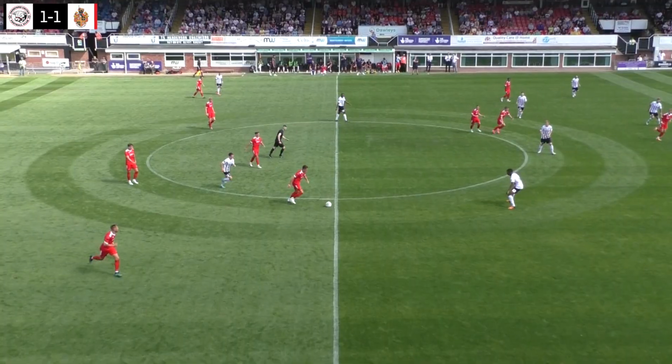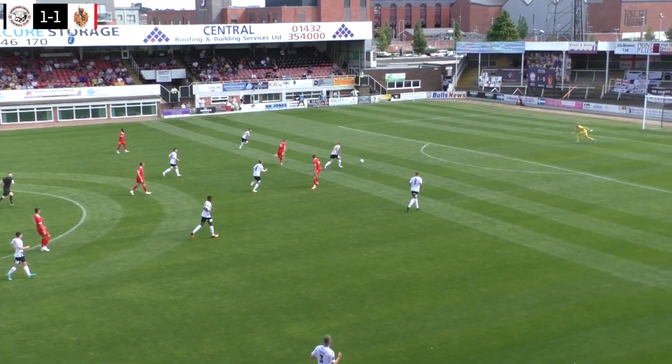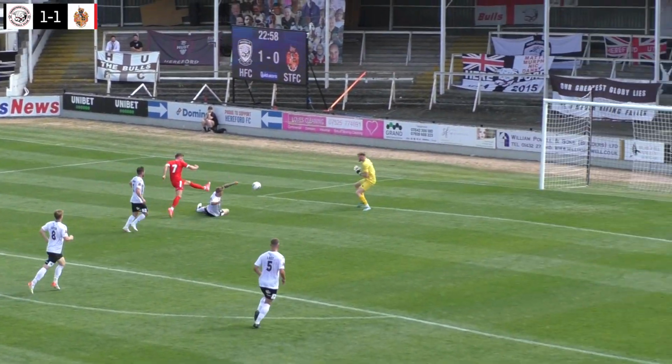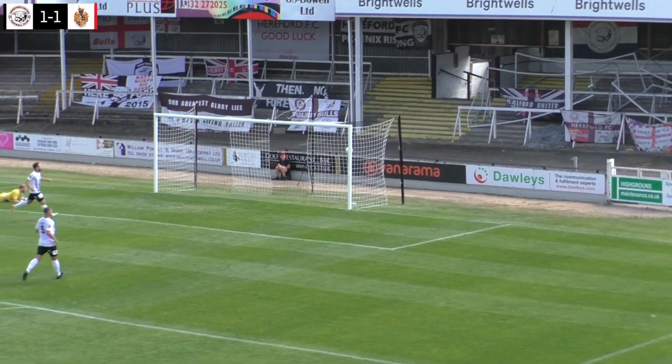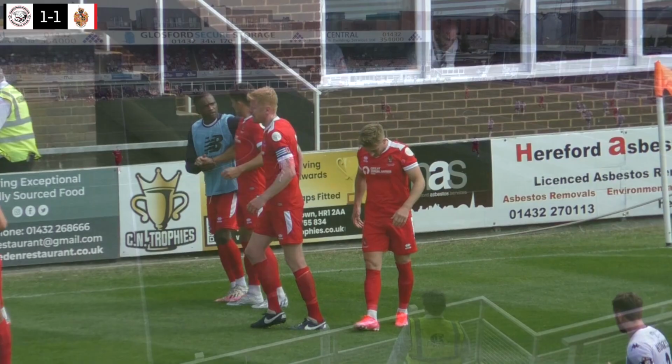It fell rather fortuitously, it has to be said, for the Moors front man as well, but he had no need for any kind of luck with the finish. He drilled it across the goalkeeper into the far top corner of the net. And Moors are level here. It's 1-1 with 24 minutes on the clock.